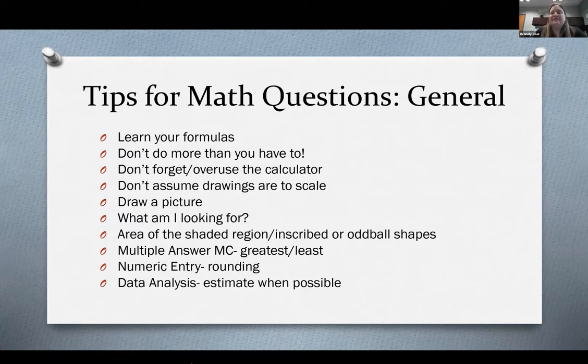You probably need to find the area of the bigger circle and subtract the area of a smaller circle until you're left with just that shaded area. So try to figure out what areas you can find and subtract them until you're just left with the shaded area. I think those are some of the harder math questions you'll see.